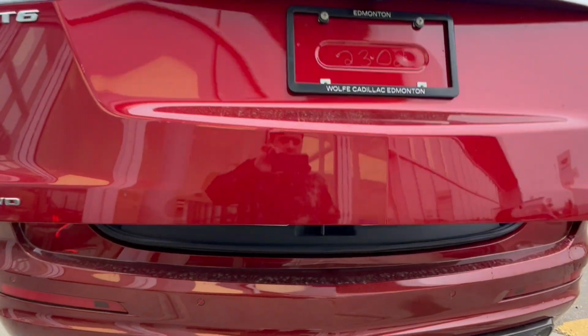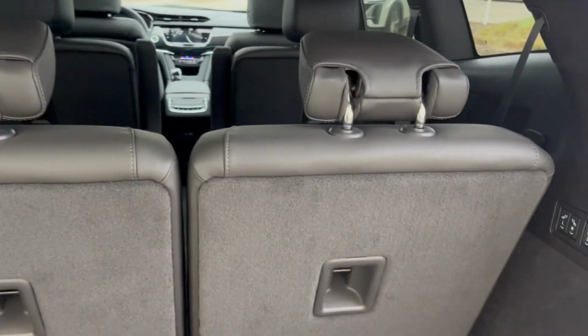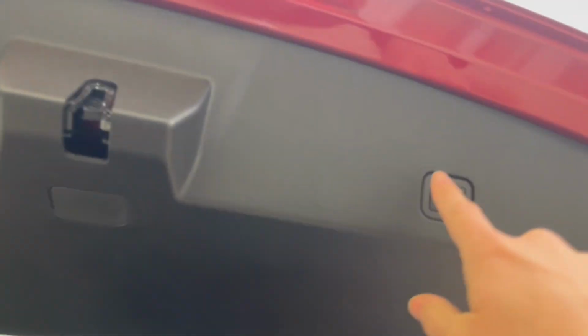It's going to pop open. We have a ton of storage space back here. Just to the right, you'll notice some power controls to drop the second and third row of seats, making a ton of extra space. We also have some hidden storage down below. Very spacious rear, and we can close it up by just pushing the button.